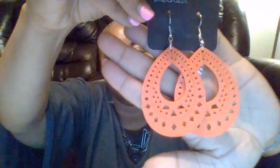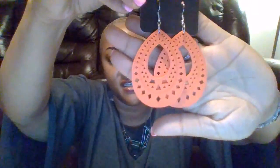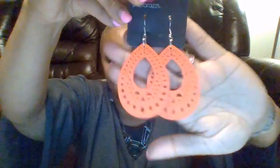E38 is this pair of wooden earrings, orange wood, a teardrop, the open face teardrop, and then you have some different shapes carved into the earring. And this is E38.